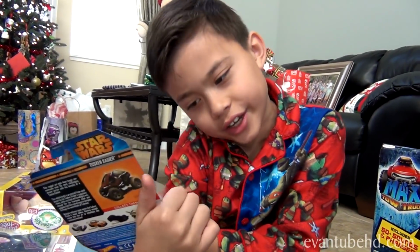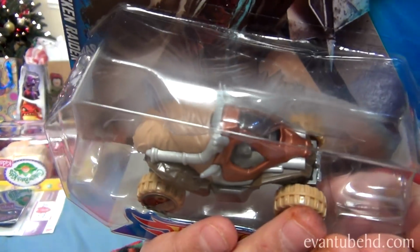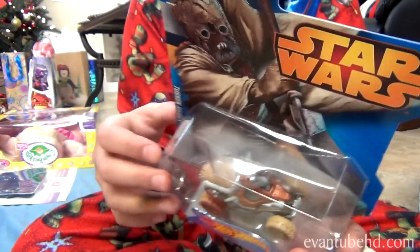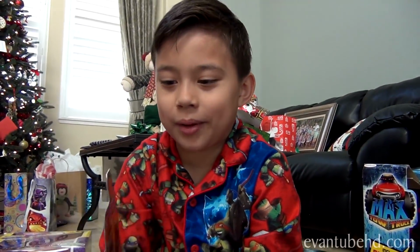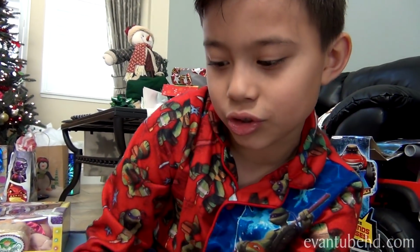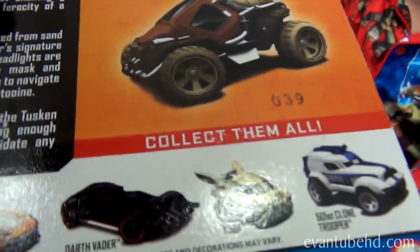This one is the Tusken Raider. Yeah, so the Tusken Raider Hot Wheels. I always thought they rode on those animals. Yeah, well, these are just like, if they had cars, it would look like, see, this one's R2-D2, Luke Skywalker, Darth Vader. Look at his car. Luke Skywalker? Yeah, he drives a car?